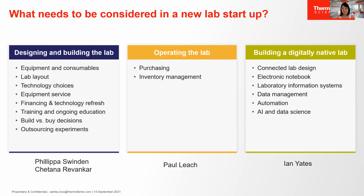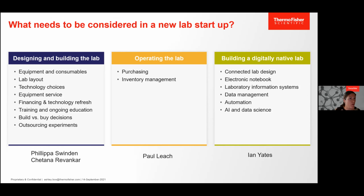I'm the Senior District Manager for the UK Biotechs and Pharma. And first of all, I'd just like to do a quick poll to find out a little bit more about the audience. So Jenny, would you be so kind as to start the poll? So what capabilities will you need to add or scale up soon? So select as many that apply to you all, and we'll review at the end.